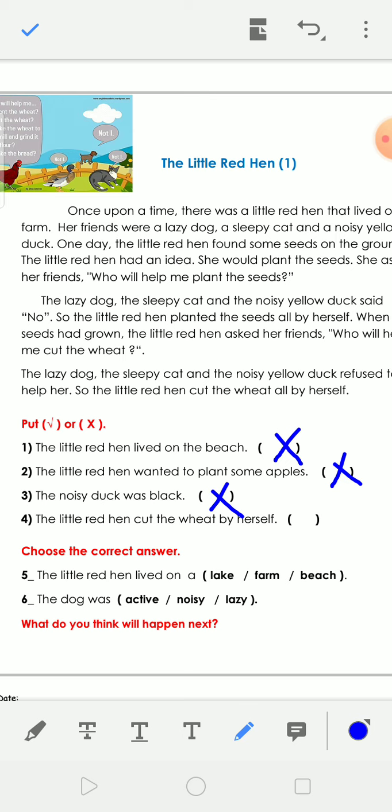Now read with me number 4. The little red hen cut the wheat by herself. Right or wrong? Of course it's right because nobody wanted to help her. She cut the wheat by herself. If you finished, move to the second question, please. Choose a correct answer.